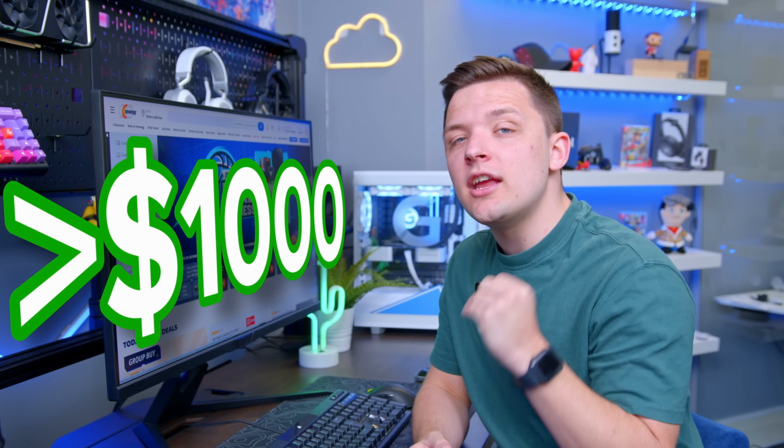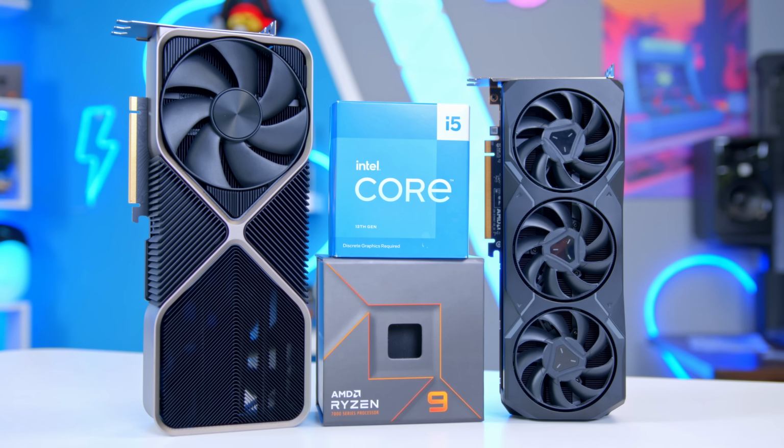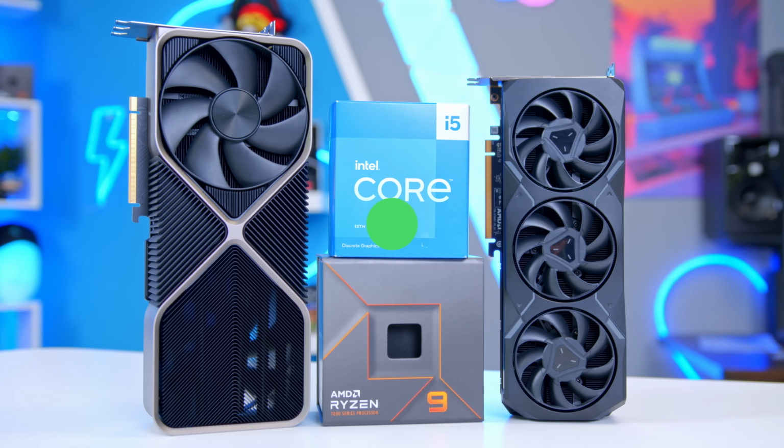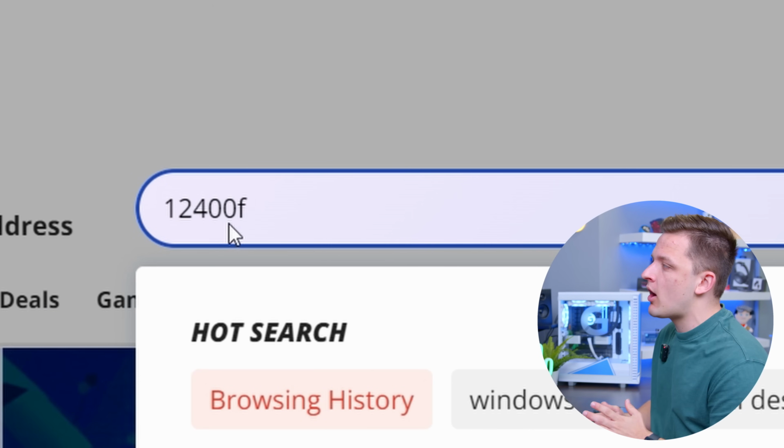Now, I'm going to start with a build for sub $1,000. I want to hit that $900 mark at the absolute maximum. Now, to do that, I want to get a good CPU and GPU combo to start off. Get these 2 components right, and there's a much higher chance that your build is going to be successful and perform as expected.